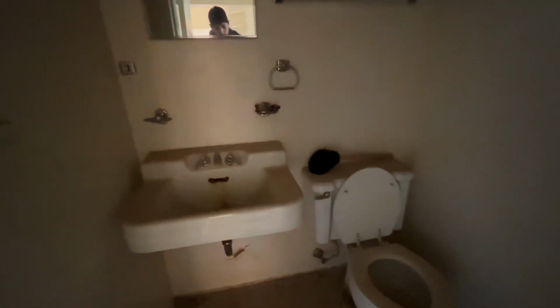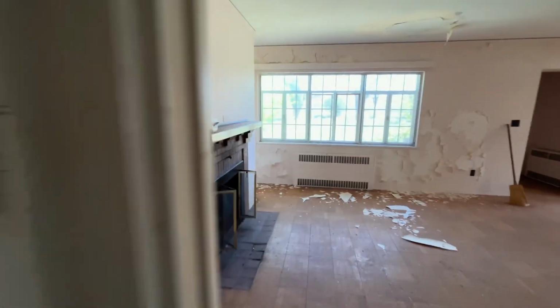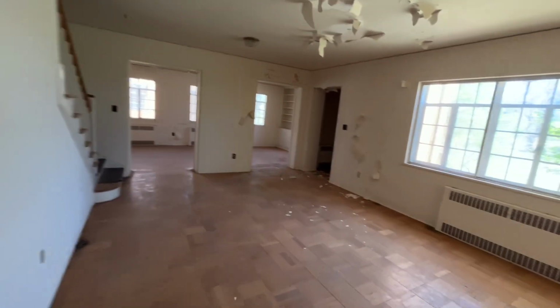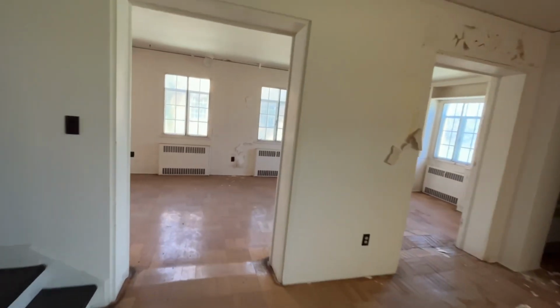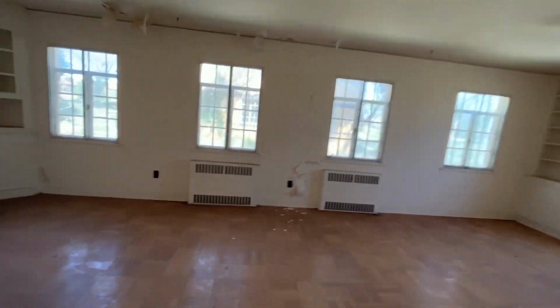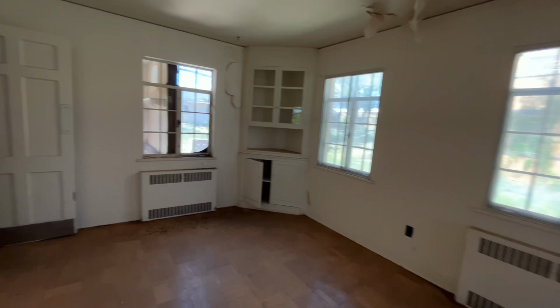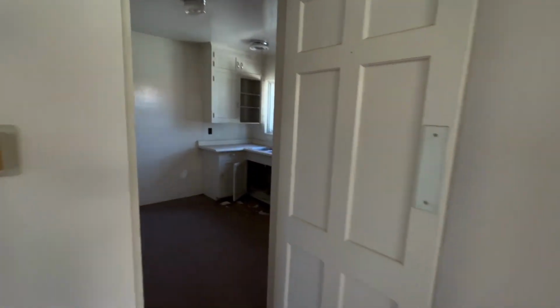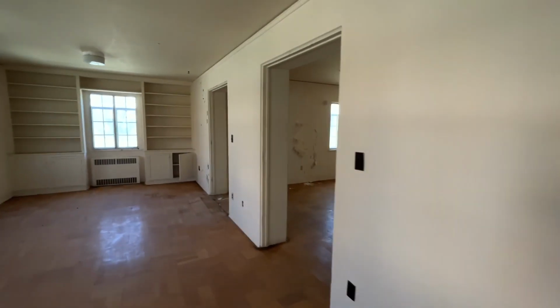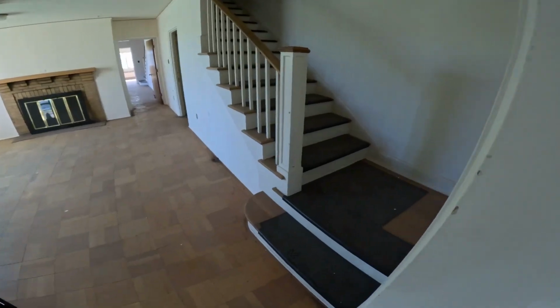Brings me back around to the kitchen and bathroom. Oh, I think these might be like duplexes. Yeah, here's the kitchen on the other side. It's like a little duplex. Let's go see what's upstairs.